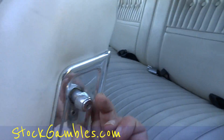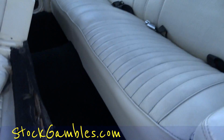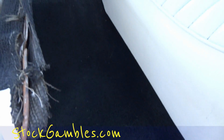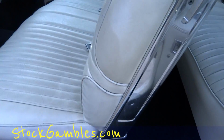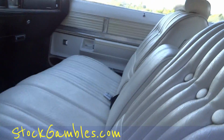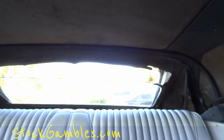Back seat, you actually have to pull the little tab to open it, which is cool. Carpet's all great. This here on the back of the seat kind of came over that piece, messed up a little. Could never tell unless I told you. That's the kind of thing most people wouldn't probably tell you, but I want to be up front on everything. This piece here could be re-glued or something.